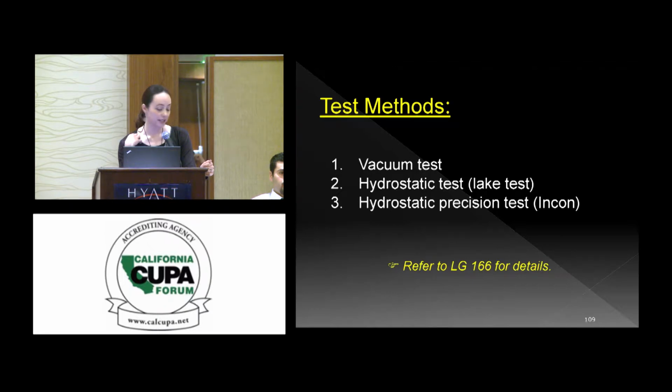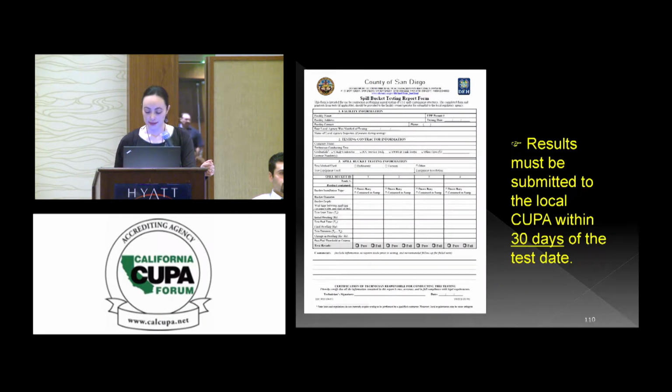If you need more information or more specifics on how to test, we can refer to the local guidance 166, and that's from the State Water Resources Control Board. And this is a form to record the results of the spill containment test. As with most of the tests, they have to provide us at least 48 hours notice before doing the test. And then once they run the test, they have to provide us a copy of the results 30 days after the testing.